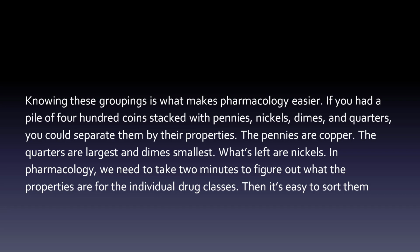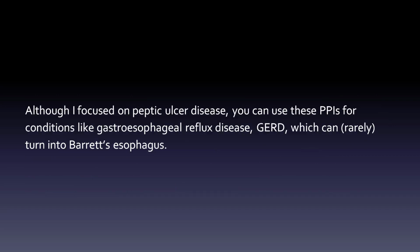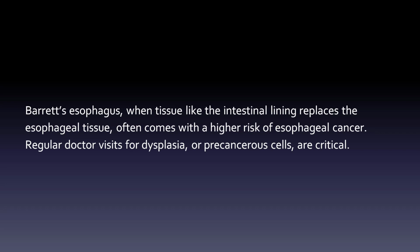What's left are nickels. In pharmacology, we need to take 2 minutes to figure out what the properties are for the individual drug classes. Then, it's easy to sort them. Although I focused on peptic ulcer disease, you can use these PPIs for conditions like gastroesophageal reflux disease, GERD, which can, rarely, turn into Barrett's esophagus. Barrett's esophagus, when tissue like the intestinal lining replaces the esophageal tissue, often comes with a higher risk of esophageal cancer. Regular doctor visits for dysplasia or precancerous cells are critical.